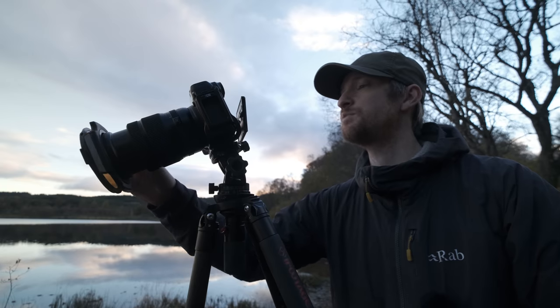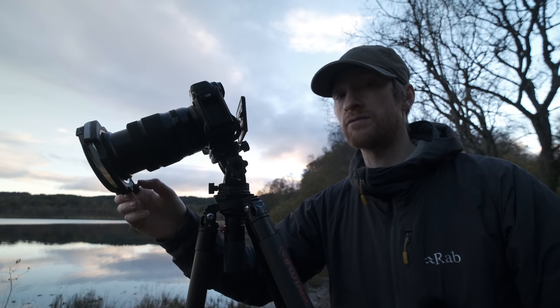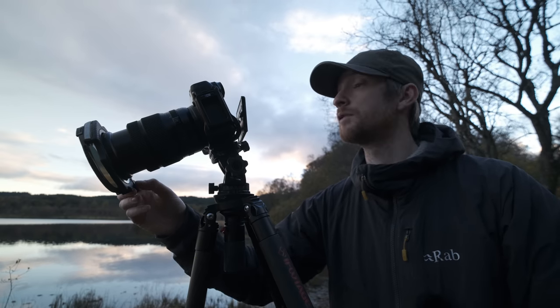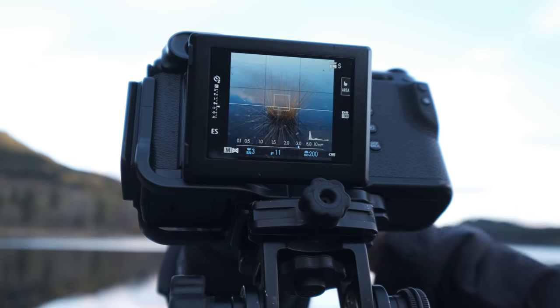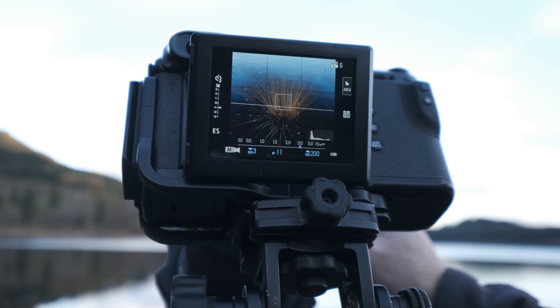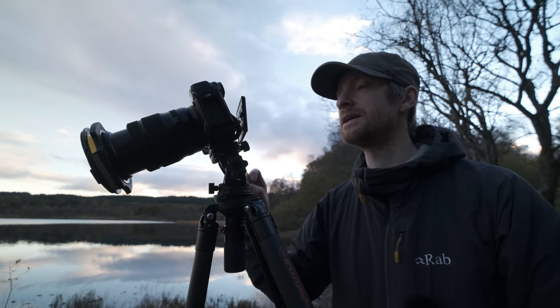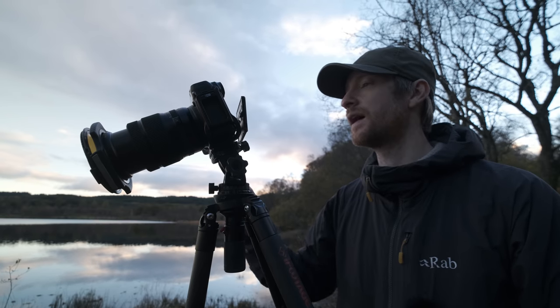Let me show you. If I spin the polarizer, you can see we can hardly see the grass, and what we're getting is a whole load of reflection of the sky above. Nothing really beneath the water, but if we spin the polarizer, you can see how dark that goes, and all of a sudden the grass becomes this beautiful autumnal yellow golden color, and we can begin to see the leaves beneath the surface of the water.